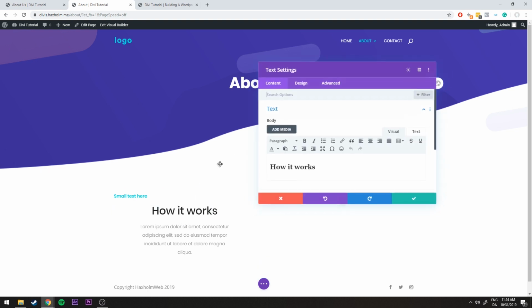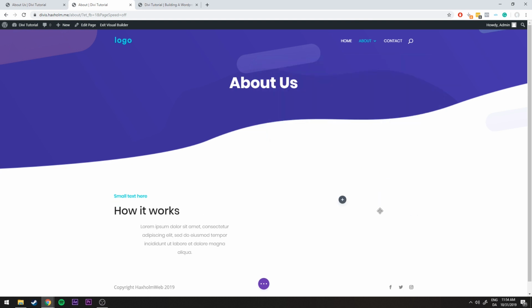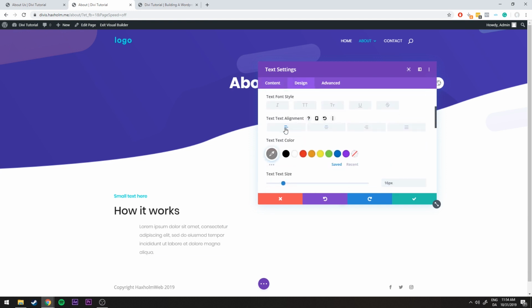The heading, module settings, design, heading text. And this is an H2, so we gotta focus on this one here. And then once again, align to the left. The last one here, text and align to the left.